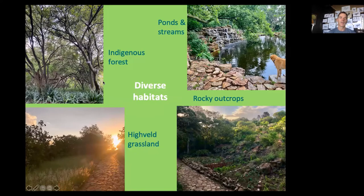And for birders and anybody who appreciates wildlife, I think this does make it remarkable that you've got indigenous forest, you've got yellowwood forest and wild olive forest and all kinds of trees. So it's a place where forest birds can take refuge and find a happy life. Bottom left, you've got grassland. The grassland is a thing which I've been working quite hard to protect because I think that it's quite an overlooked part of the biome.